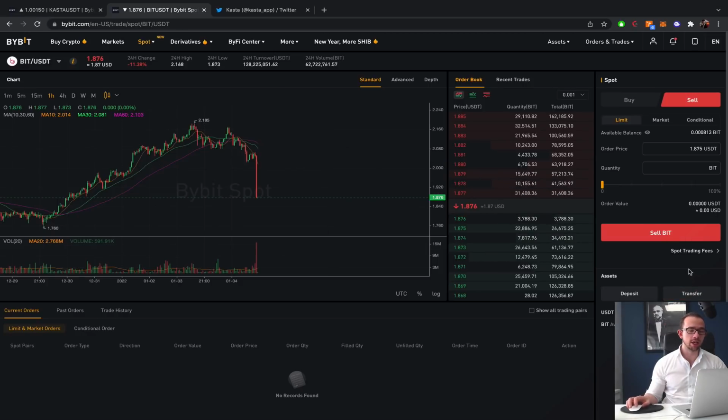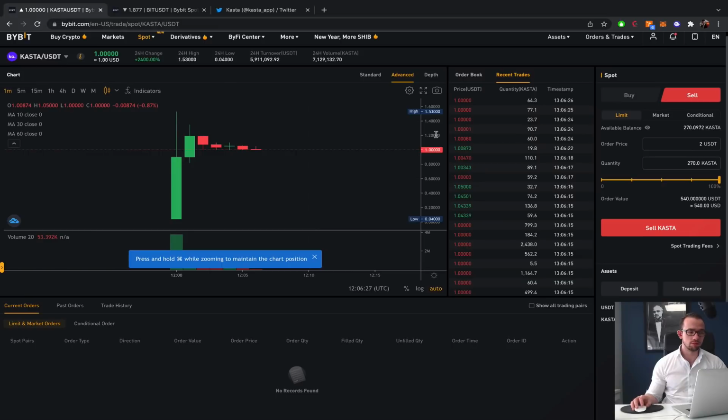270 total Kasta for about $9,500, $9,600 that I put in for the Kasta, right? It was just, I think, 9,600 something that I put in. So now sitting at about 9,000 something, I'm basically missing $600, and in return I got 270 Kasta, currently worth $270. So I'm currently sitting at minus $400.